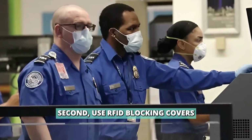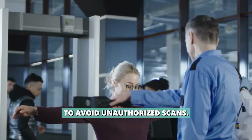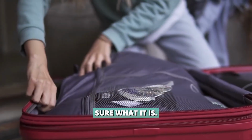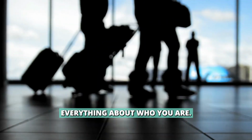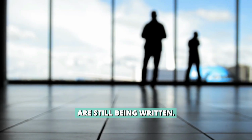Second, use RFID blocking covers for passports, credit cards, and smart devices to avoid unauthorized scans. Lastly, never carry anything for someone else unless you're 100% sure what it is. In this new system, your bag won't just say something about where you're going, it'll say everything about who you are. And that's a lot of power to hand over, especially when the rules are still being written.